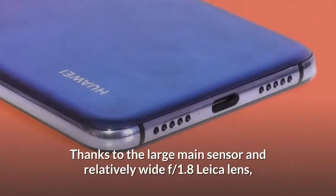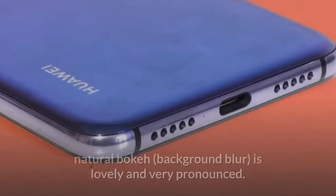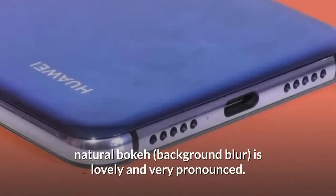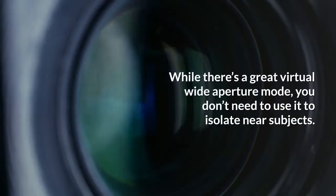Thanks to the large main sensor and relatively wide f/1.8 Leica lens, natural bokeh background blur is lovely and very pronounced. While there's a great virtual wide aperture mode, you don't need to use it to isolate near subjects.